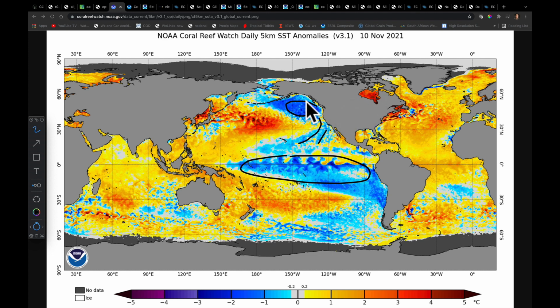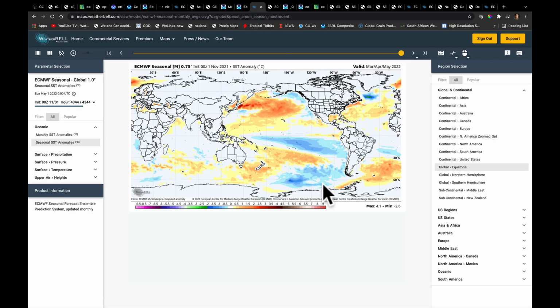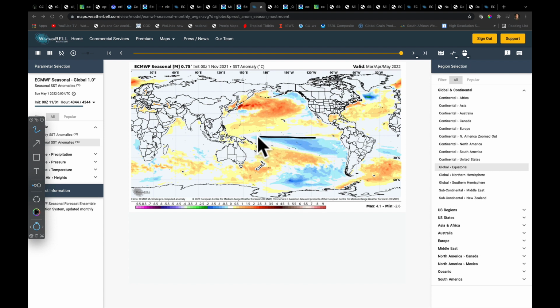Now, let me tell you something. If these waters warm back up, though, that forecast is gone. It's off the table, not a chance, because we'd have a much more active jet stream pattern across North America. But as we look out there, the long-range European only goes out to March, April, and May. And during that time period, the La Nina fades south. See the warmer water showing up here? But there's still some cooler water in place.